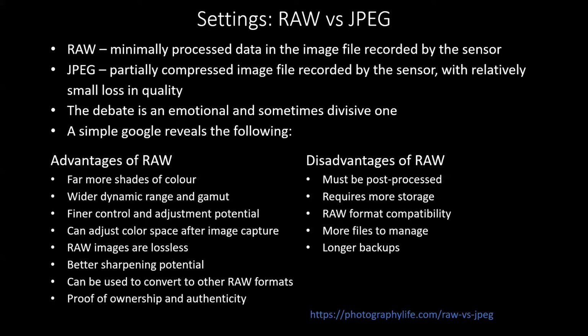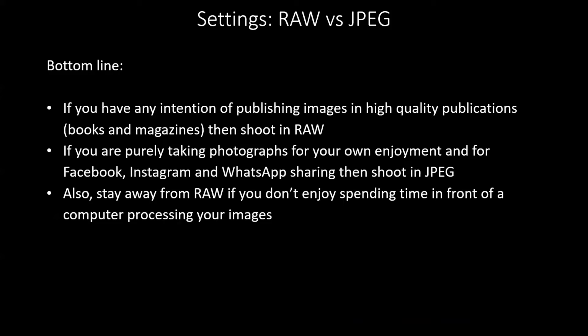processing set of steps. So there are advantages of RAW and disadvantages of RAW, and I've listed them over there. But the bottom line is, for me, and I might have some photographic mates who will disagree here, if you have intentions of publishing images in high quality magazines, so glossy magazines and published field guides or books or coffee table books, then I suggest you take your photographs in RAW, because the publisher will always ask you for your RAW image, and then they do the adjustments themselves. But if you're taking photographs for your own enjoyment and to view on Instagram and Facebook, then I certainly would take photographs in JPEG. The big difference obviously is the amount of storage space.